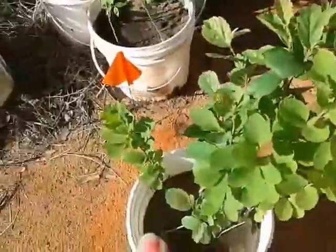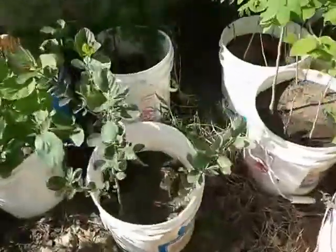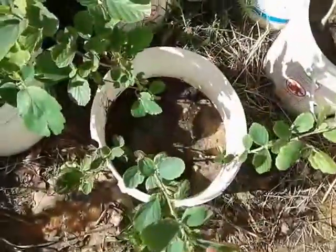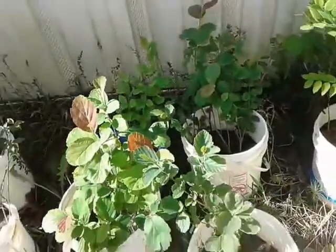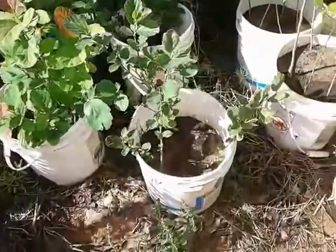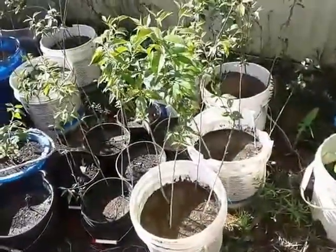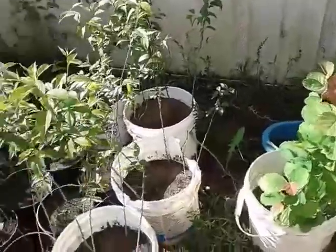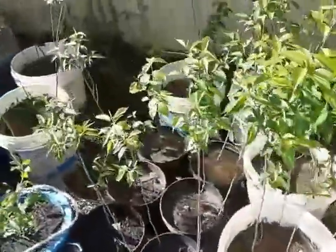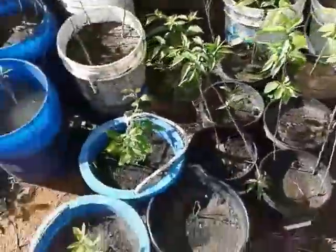Witch hazel. This bucket doesn't look too good. I'm going to go ahead and dig this one out and take that. Trading with somebody for some turmeric. It's probably not equal, but then again, I've got this and that's what she wants, so that's what I'll work with. The wild plums, they're doing great.